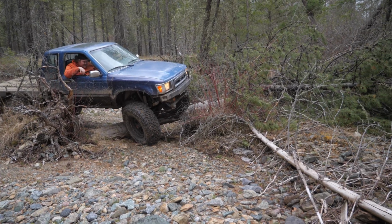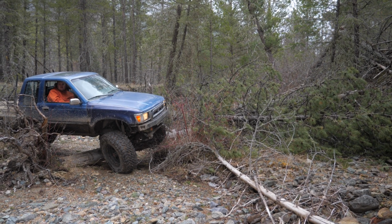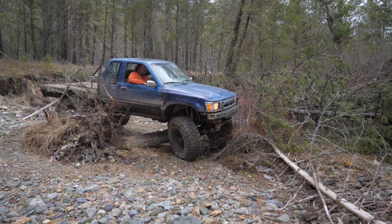Take it hard, and when that tire drops, the cab's going to swing and pull you away from that stump. Yep. Woo. Yep. Keep her going.